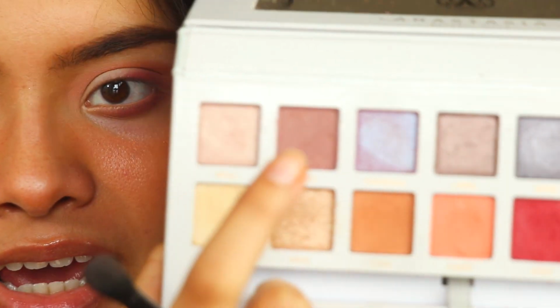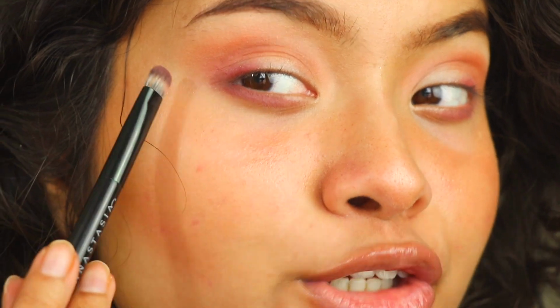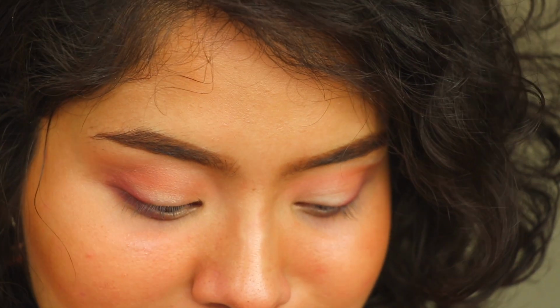I find it interesting how the shade Bybel looks like a really cool tone in the palette, and when you swatch it, it's kind of cool tone, but on my eye right here, it looks pretty warm. Right? I don't know, man, maybe I'm trippy, maybe I'm blind, but to me it looks different, but also different in a better way, just because it's not as cool tone as I thought it would be, so it's a little less scary because I'm a warm tone bitch who's scared of everything else.